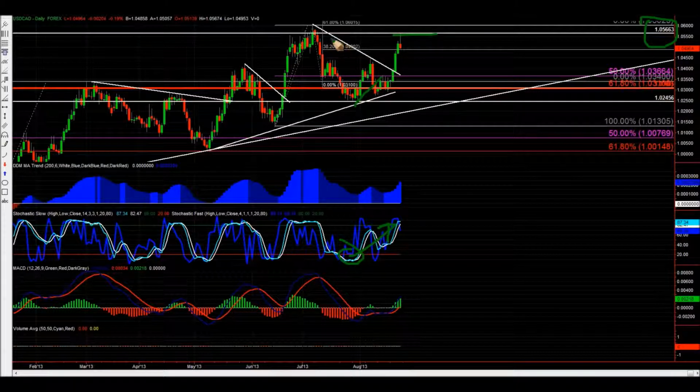Here we broke out of this triangle. This was a nice triangle pattern. Here when it got choppy, it sort of developed into this triangle. We built up some energy here. We coiled, and then we broke out above 104, let's call it. We pushed all the way into 105.63. So this is a short-term negative candle here. This candle is sort of a distribution candle where we closed more than 50% off the highs.